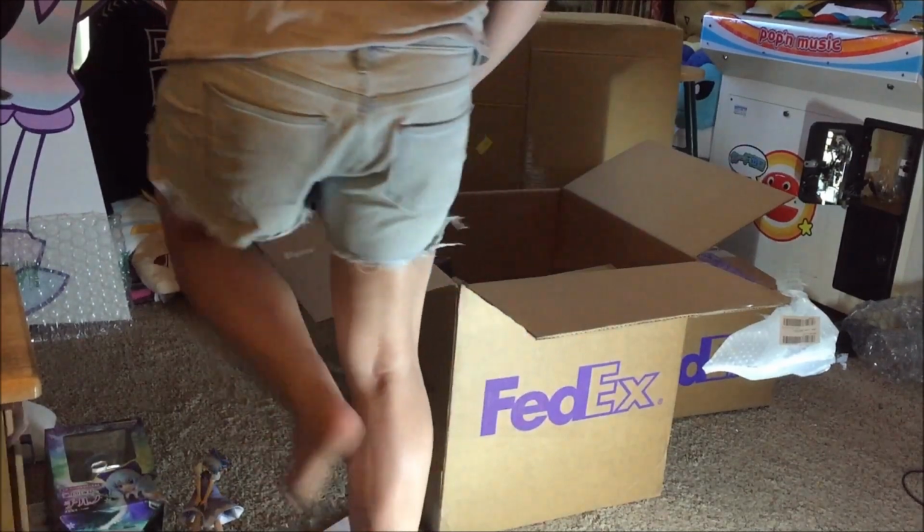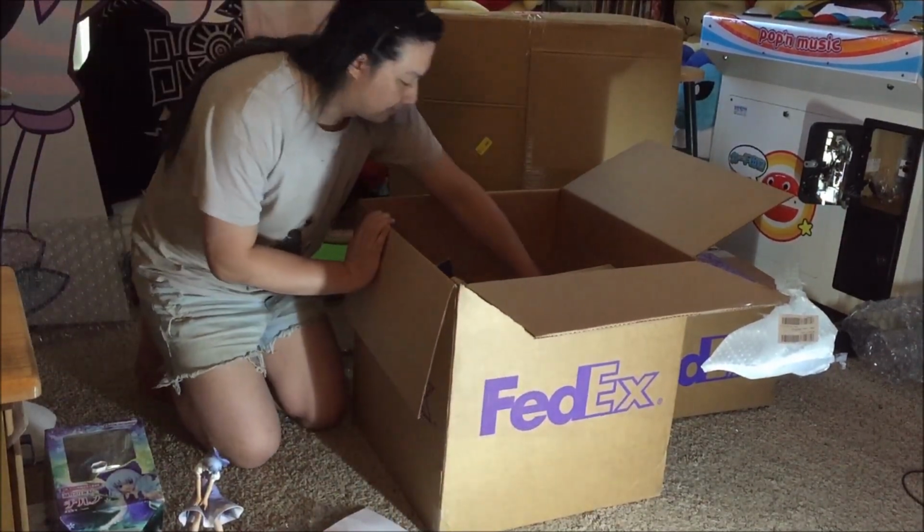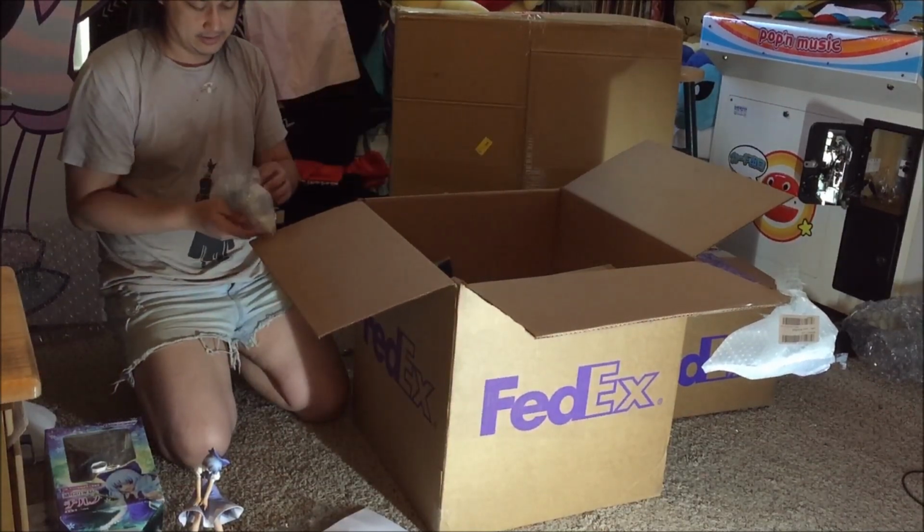It's really neat getting artwork from the Japanese artists, because they always put in the extra mile and do really neat stuff like that. It's kind of exciting.